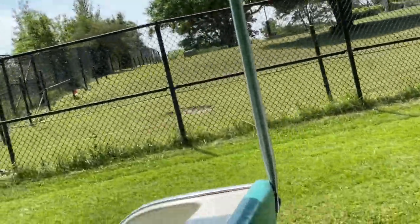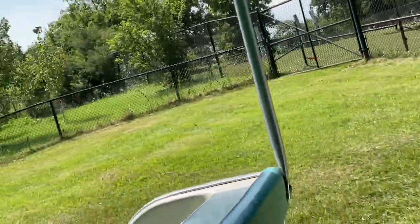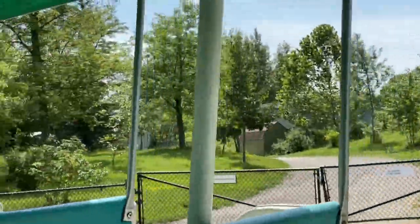This migration is still larger than we've seen from space. We're now coming up on our next stop, the African savanna. This is where you'll be able to see the most amount of animals and the least amount of walking.